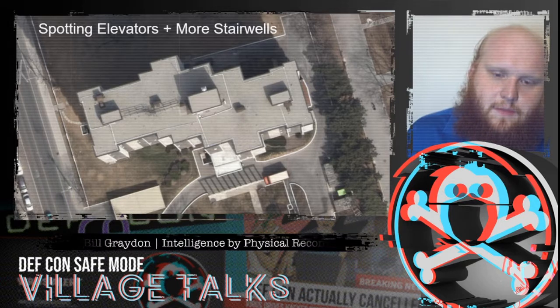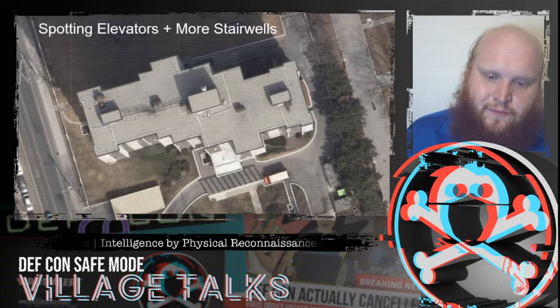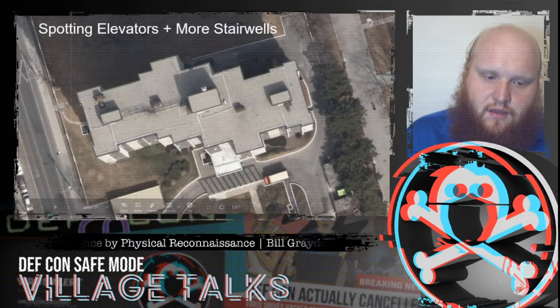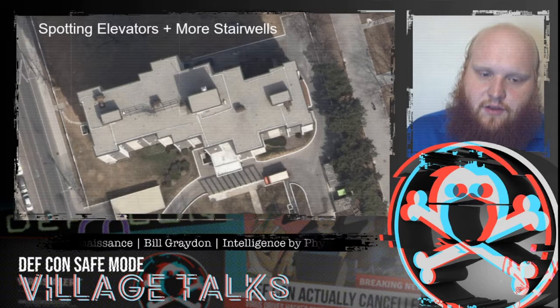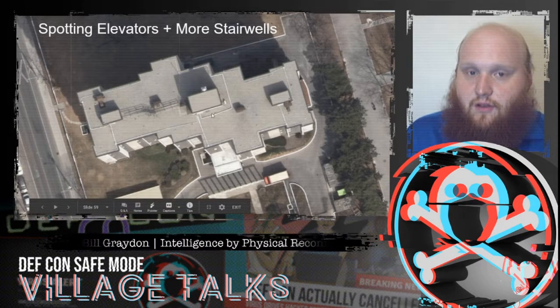We see three elements, three secondary masses extending onto the roof. This central one makes sense to be the elevator, both based on the size, if we compare it to these vehicles down here, as well as the positioning relative to the main entrance to this building. And these secondary masses on the side are likely where the stairwells are coming out, exiting onto the roof.